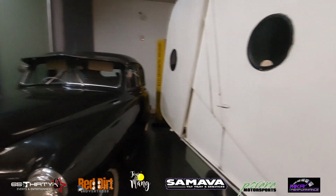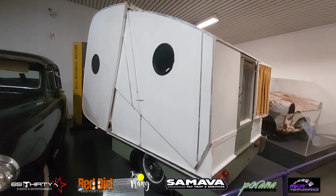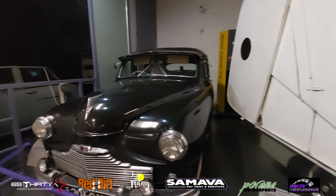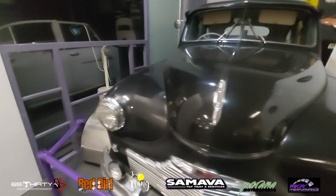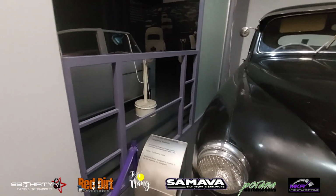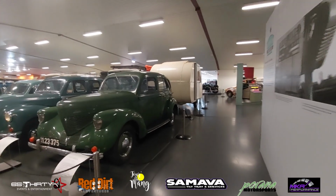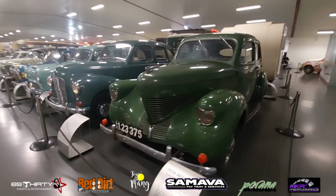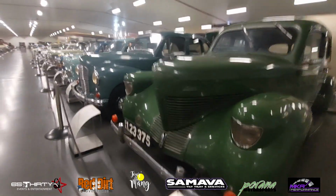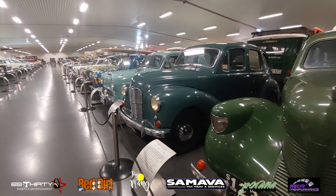Folding caravan. Oh yeah, look at that. It all folded down to a thing. Gee, this old girl's brush painted. A 1949-50 Standard Vanguard saloon. Willys. Look at the big nose on that bastard, eh? I got a school teacher that used to have one like that.